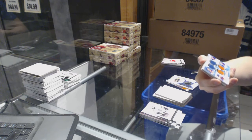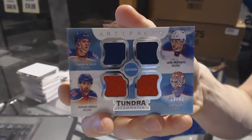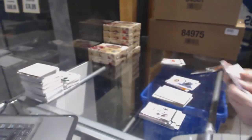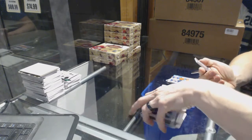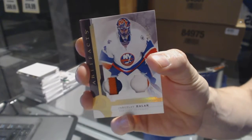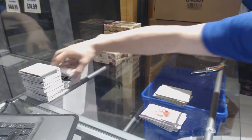We've got a Tundra Teammates quad jersey number to 99 for the Edmonton Oilers, Connor McDavid, Leon Draisaitl, Cam Talbot, and Jordan Eberle. Quad jersey out of 99 for the Oilers. And we've got a dual patch gold number 9 of 10 for the New York Islanders, Yaroslav Halak. 9 of 10 for the Islanders, Yaro Halak.